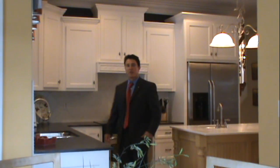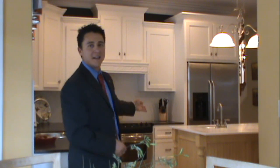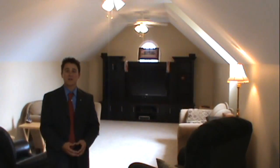Another exciting feature of a 5-star home is the 5-star kitchen. Stainless appliances, cultured granite countertops, custom cabinetry. This home has it all, and built for the chef in mind, you've even got an island with its own sink. Upstairs, you'll find a 26 by 14 bonus room.